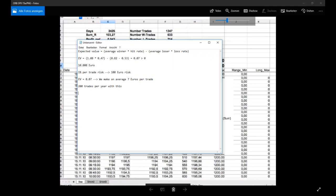So now you're making 7 euros per trade. That means you multiply 200 with 7 euros. That makes 1,400 euros. That means 14% per annum. That's what you can expect to make with this strategy. Some might say, well, this is not great. I tell you it is, since it's very easy parameters with this strategy.